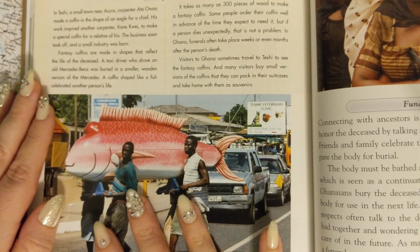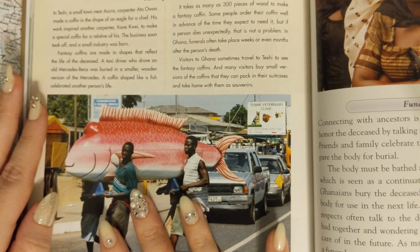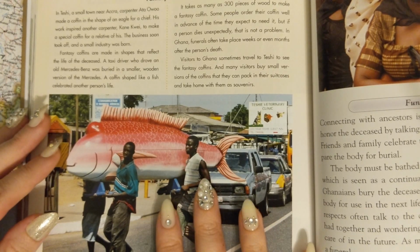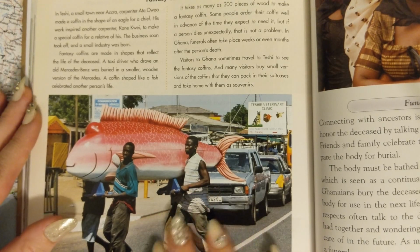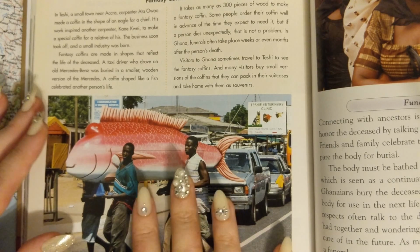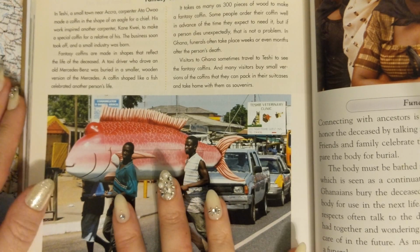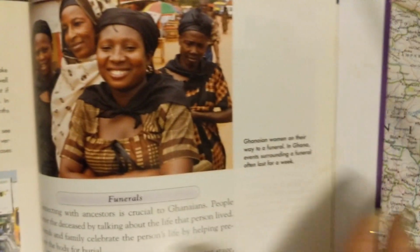They're not like a mournful thing. They're almost like a party. Like, you know, funerals are celebrations of life, but in Ghana, they're definitely more like parties of life. So fantasy coffins are really trendy, to create these really bizarre coffins that represent who you were when you were alive. See, here's a picture from a funeral.